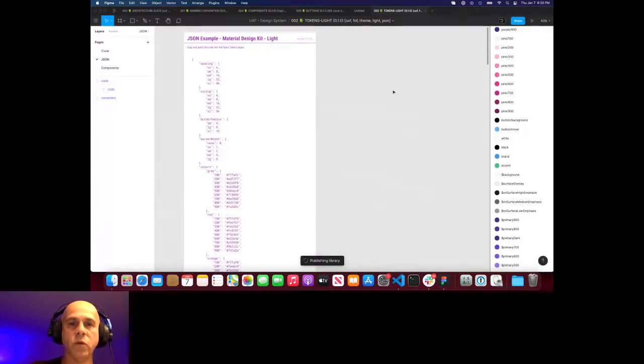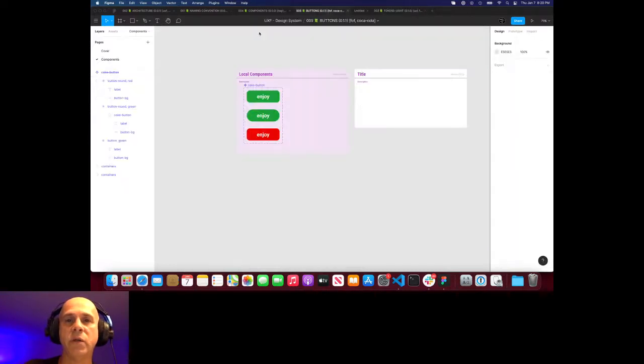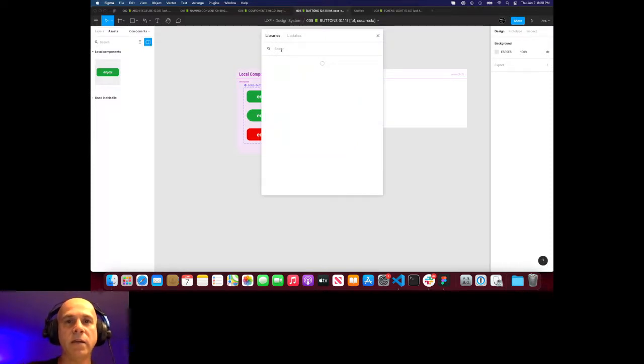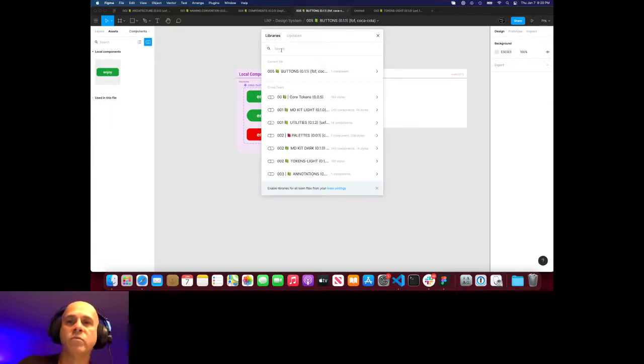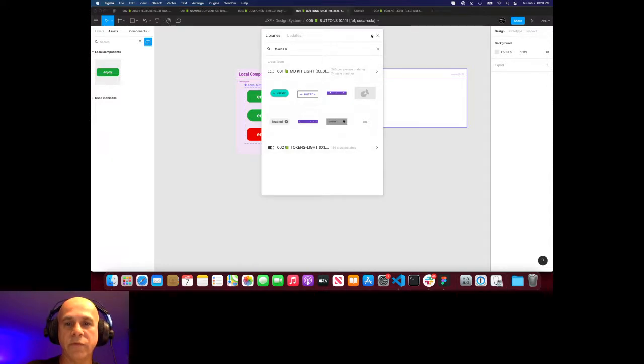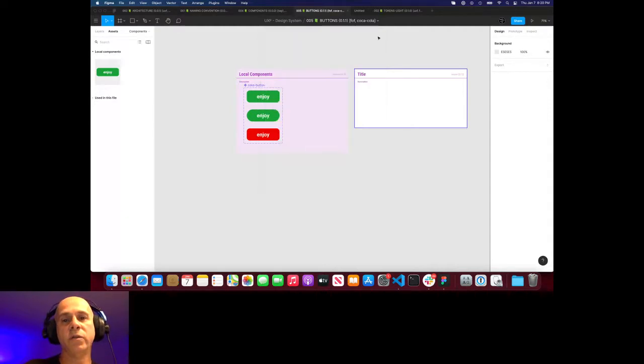All right. So what's the next thing I need to do? I need to go into my component file, and I need to link this tokens library. So I'm publishing all the styles on Figma. Figma is a web app, so it takes some time. So now I'm going to replace these colors to use my tokens. When you do that, you go to Assets, click on the book, and I need to find my, what's the name of the file there? Tokens light. That's this one, right? So 159 styles. So now I can close this.